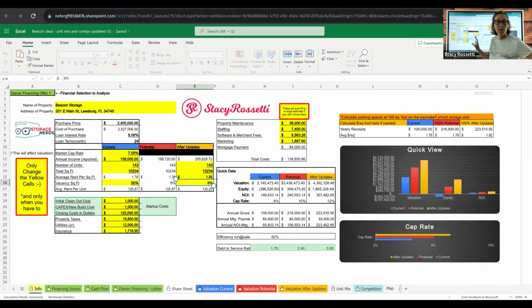Oh my gosh, a lot. This is a severely mismanaged facility. I mean, it's severely mismanaged. This is a climate control building that's 25,000 square feet. 10,000 square feet of that is, I'd say 10 to maybe 12,000.